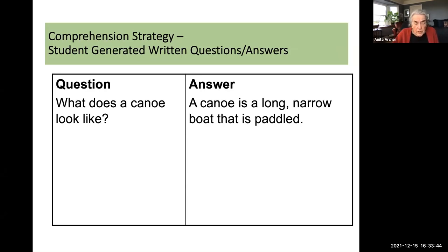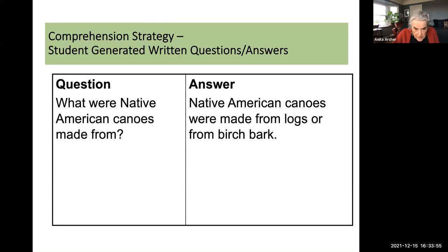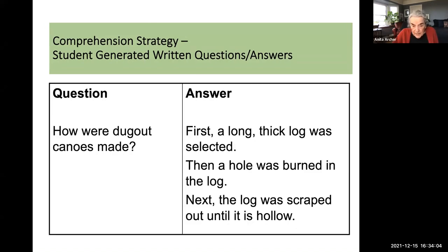So we read the first paragraph and the students write down a question. What does a canoe look like? And the answer. And then we read the next segment and they write down, what were Native American canoes made from? And now this takes a good deal of modeling, but think about how useful it would be if the students got very good at coming up with the big idea questions and the answers.